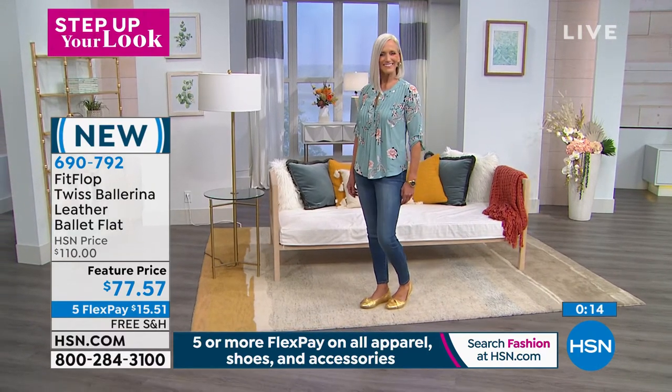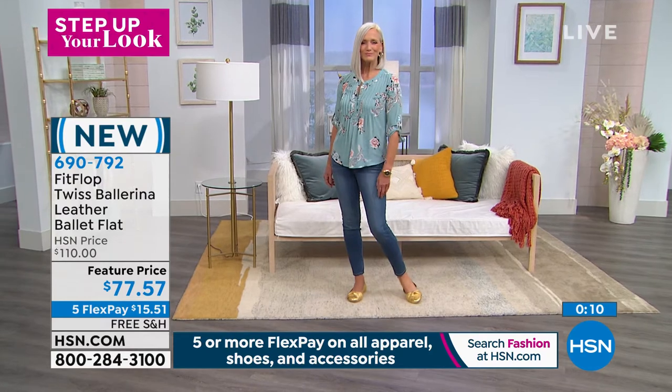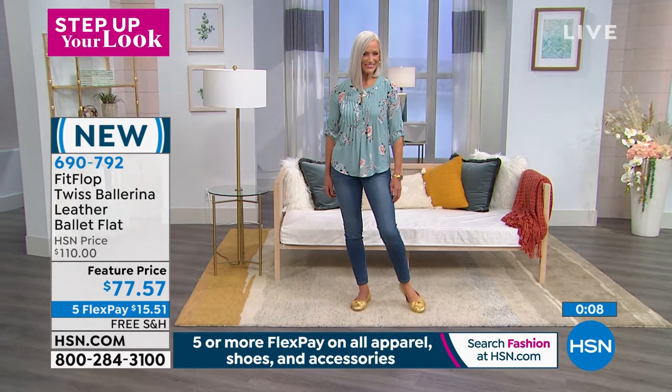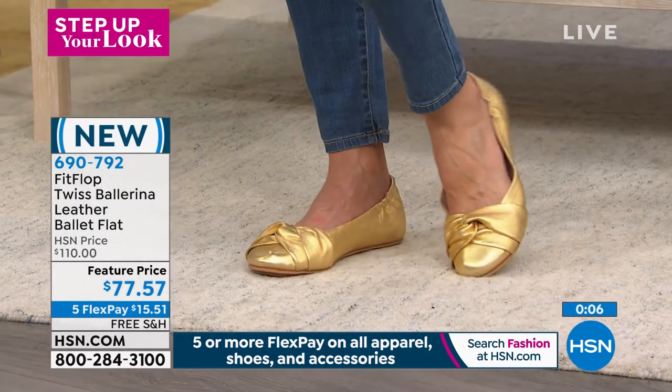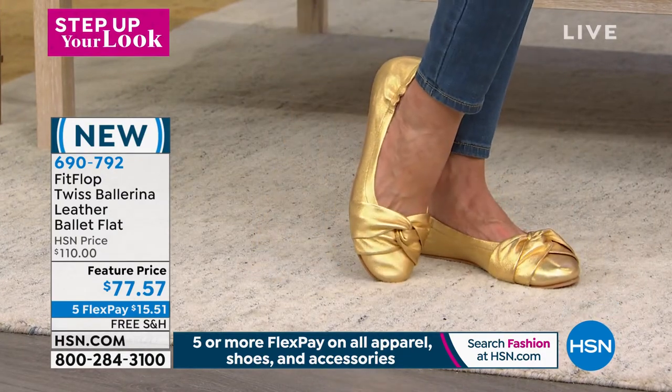Again, normally these would be about $110, but you do have a feature price. You've got 5 Flex, which makes them $15.51 to get home. You're seeing the gold. We have blush, which is more of that nude color. And we have them in black.